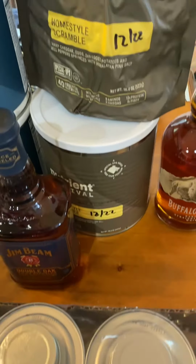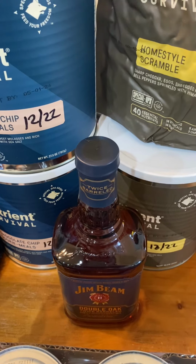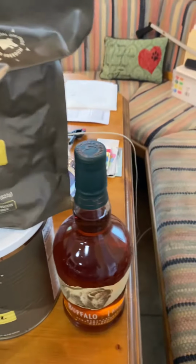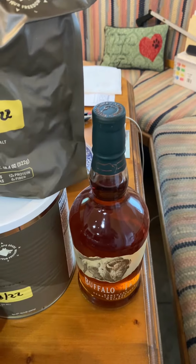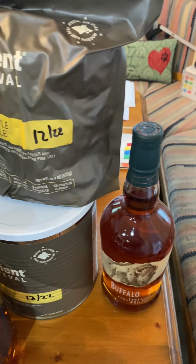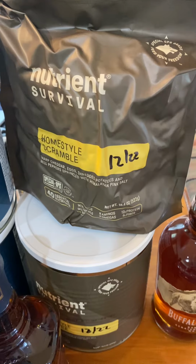And we went to the Class 6 store, which is the booze store at Camp Mabry, and I was looking for Eagle Rare and ended up getting instead a bottle of Jim Beam Double Oak and a bottle of Buffalo Trace. Now, Buffalo Trace in and of itself is difficult to find, but we did find that. Some people say that it's even better than Eagle Rare, but I prefer the Eagle Rare. We still have that on special order yet.